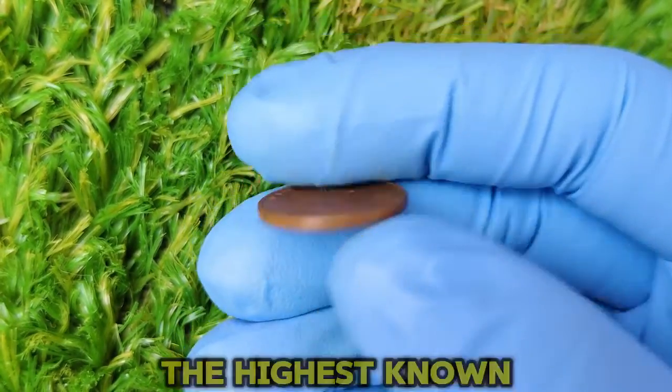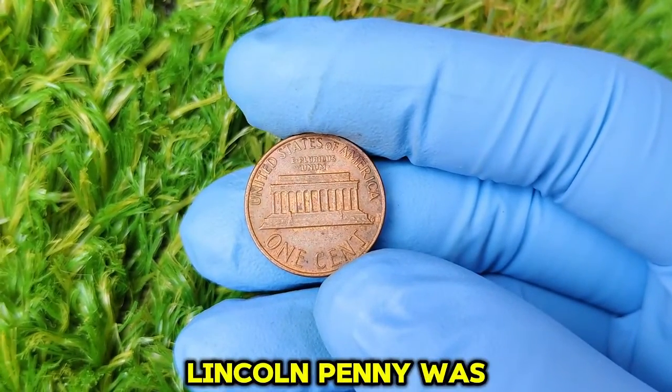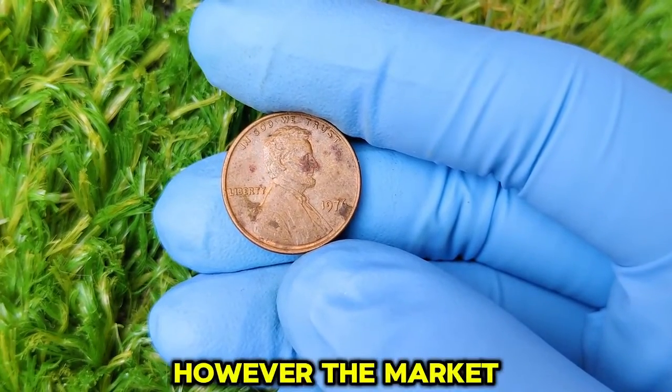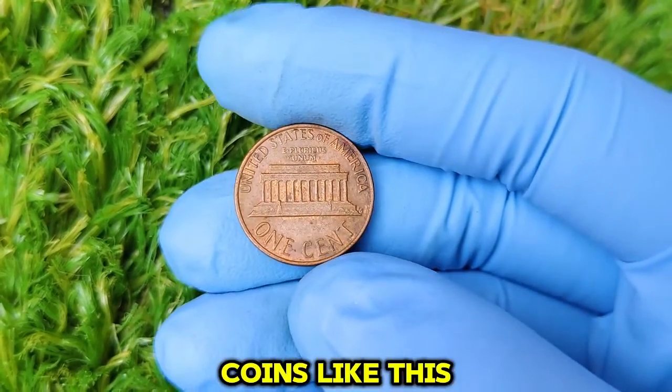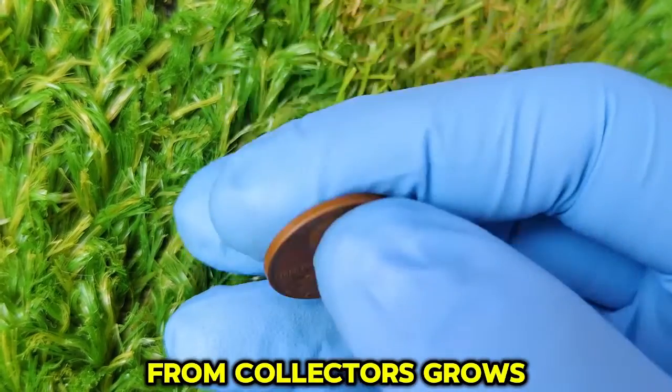As of today, the highest known sale of a 1976 no-mint mark Lincoln penny was $54,992. However, the market for rare coins is always shifting. Coins like this one can increase in value over time, especially if demand from collectors grows.